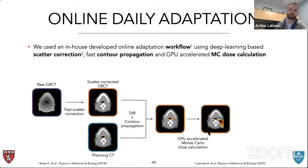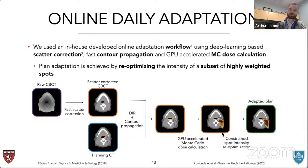From there, we used an in-house developed GPU accelerated Monte Carlo dose calculation called MOCI, with which we get a daily dose distribution. Then we assess this dose distribution, and if the clinical goals are not met, we're going to reoptimize the plan using a so-called constrained spot intensity reoptimization to create an adapted plan that we're going to use for those calculations.